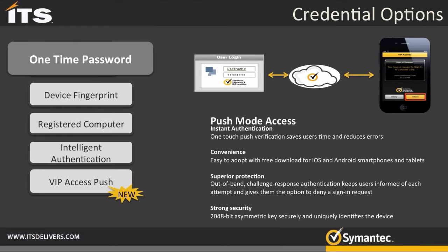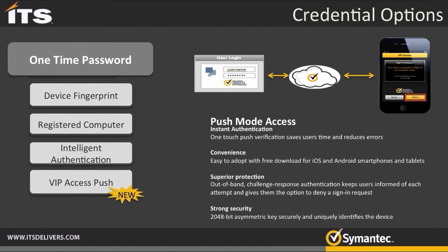Then there's also the embedded device, which is an Intel IPT chipset. Users can download the software onto their computer with that Intel chipset, and from there, every time they log in, it will validate against the chipset in that specific laptop or computer. Then there is also out of band, and this would be SMS texting, voice call, or email. When the user logs in with their username and password, it will send them either a text message, a voicemail, or an email.